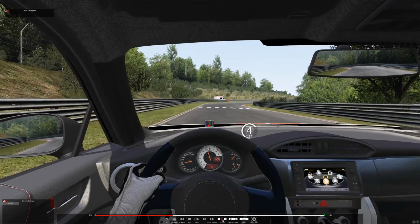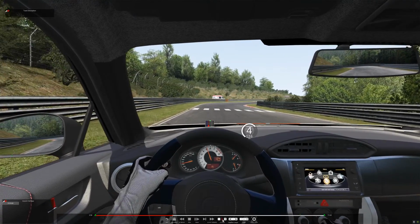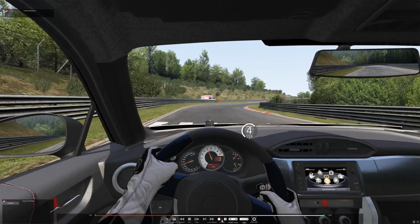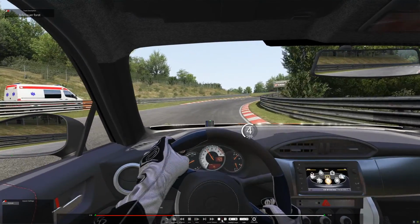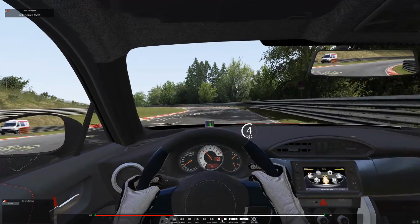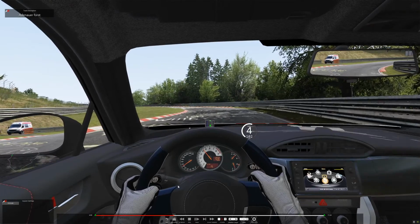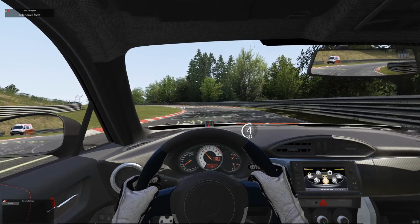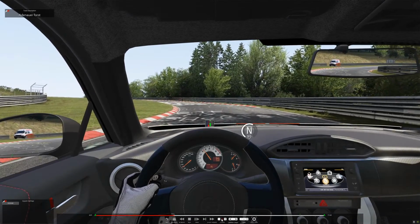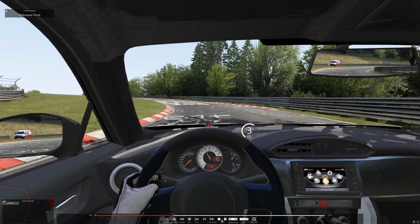At the crosswalk here, that's your turn-in marker point to turn right into the Adenauer Forst. So you're turning right here along the inside edge, right, all the way around. You're going to use that inside edge. Now you want to straighten the car up. You're basically going to be aiming for right about here. There's yellow marking on the Armco. You want to aim for that yellow marking. It's going to go deep. You're going to go very deep into this corner.